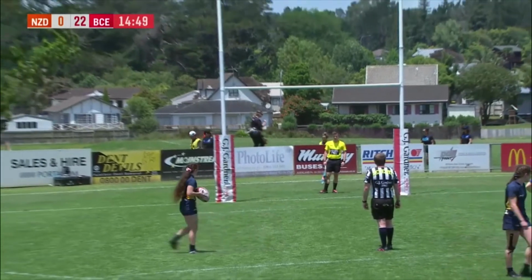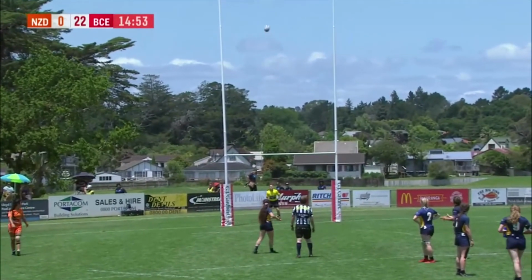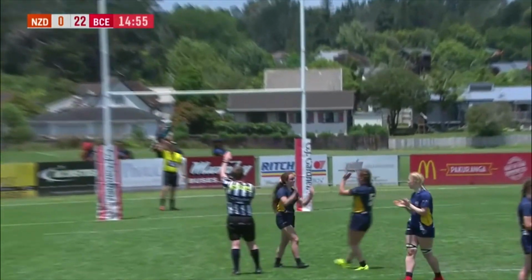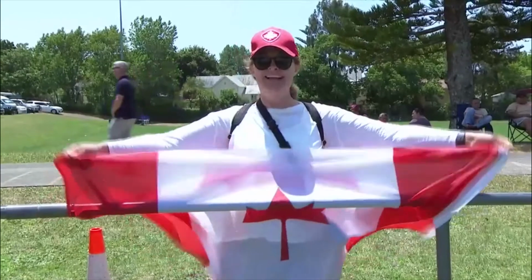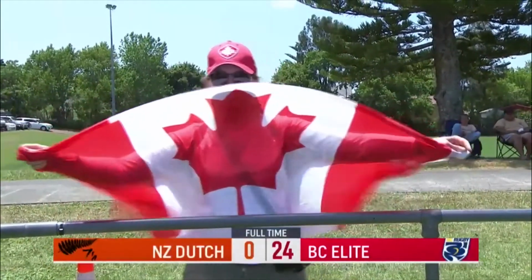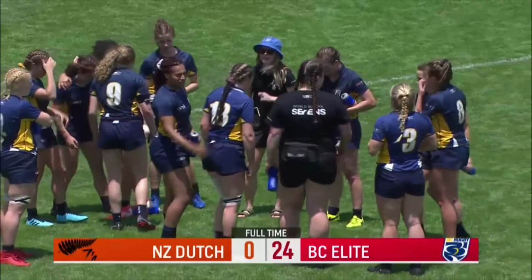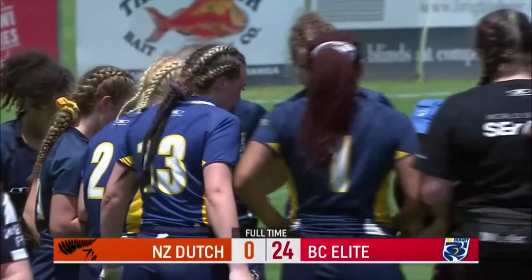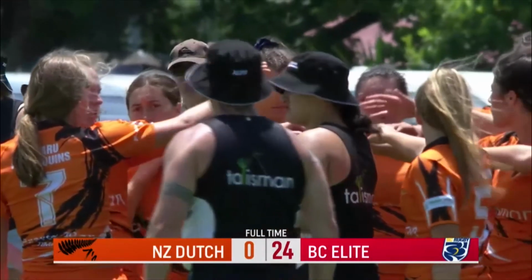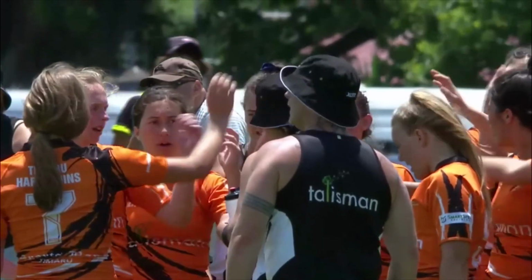So they'll be wrapped with one game to go. They're looking like they might top this pool. Gordon with the conversion successful. High fives all round from the BC Elite of Canada. Fans are happy too. And why wouldn't you be? 24-0 their team over the New Zealand Dutch. Superb performance, their second win, while the Dutch, well, they dropped to 1 win and 1 loss. Celebration, no doubt, the BC Elite of Canada.